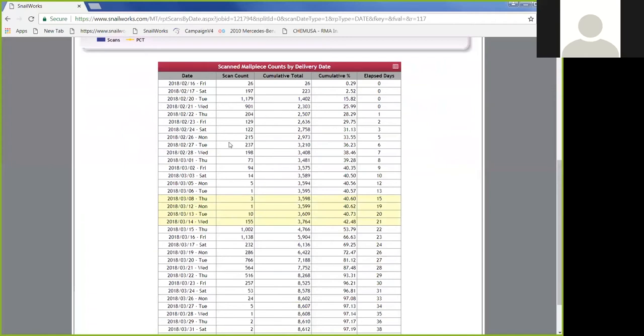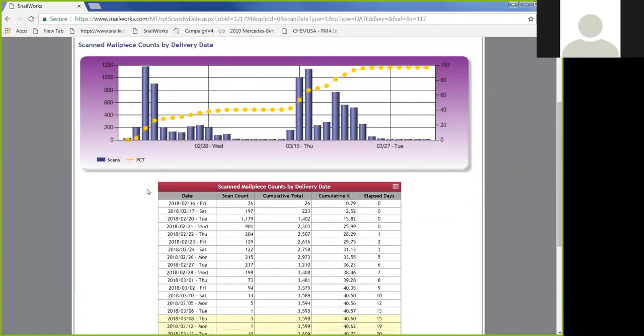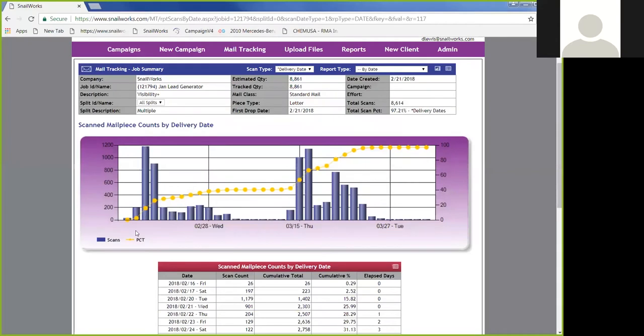For a lot of customers, this is a very important report because that alone tells them how to anticipate response, how much they're going to get each day. So that alone is a very important report. This one's a little funny. Usually it's a single hump, but again, remember we had two versions on this, two splits.